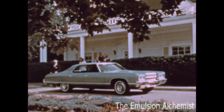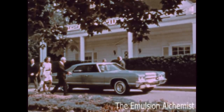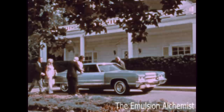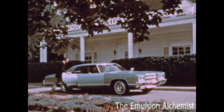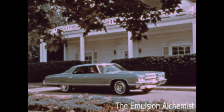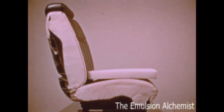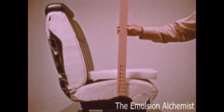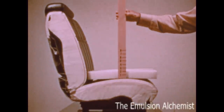Roominess is a prime element of luxury in any fine car. With its 121.5-inch wheelbase and large interior dimension, Caprice roominess equals or exceeds that of the most costly cars on the market. Room for 6 passengers and comfort for all. Caprice also gives you a full foam front cushion and backrest. Seats in other cars in Caprice's field are a combination of springs and a thin layer of foam from 2 to 2.5 inches thick.